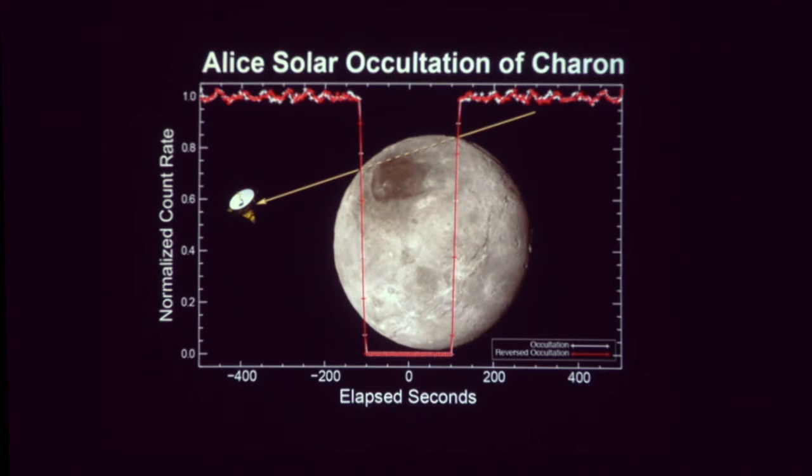They did the same sort of experiment looking near Charon. This was with an ultraviolet experiment looking at a star that passed right behind Charon. This is the starlight, and when it hits the edge here, it just drops to 0. And then it comes back again. That indicates that Charon does not have an atmosphere, at least a detectable one by this technique. So that's sort of where we are on New Horizons.